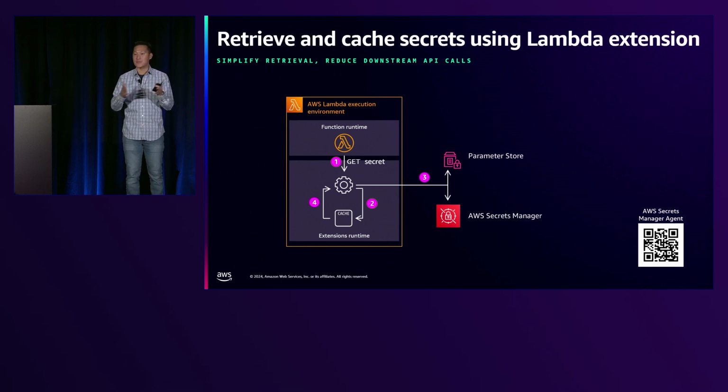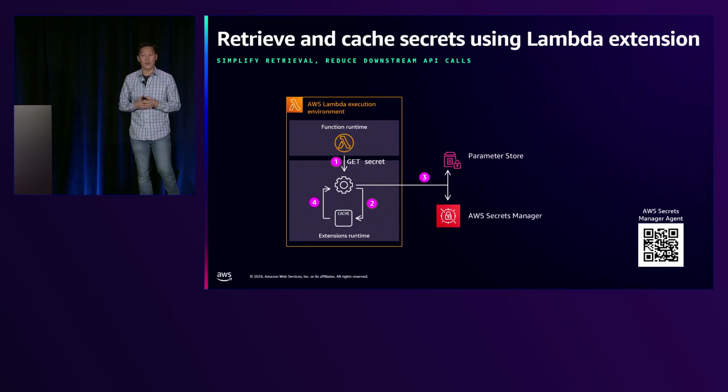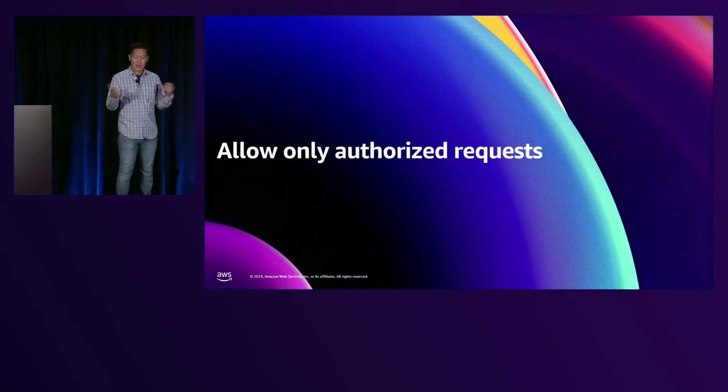But again, you could imagine there could be some type of race condition in there where it didn't yet expire in the extension, but it did expire when you retrieved it. So again, something to be mindful of. This is, again, one of those things that we want to do to help make this easier for you in doing this credential management. All right, let's continue on.